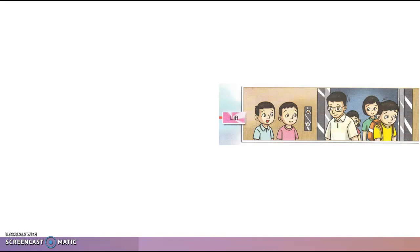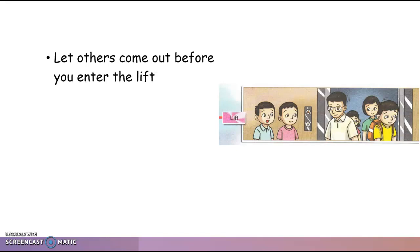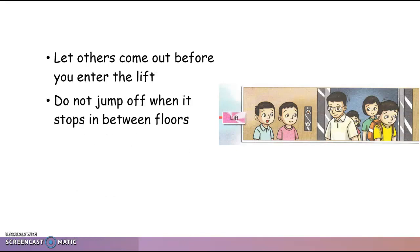Next, what should you do when you are using the lift? Let others come out before you enter the lift. Do not jump off when it stops in between floors. Why? You need to make sure that it is safe.